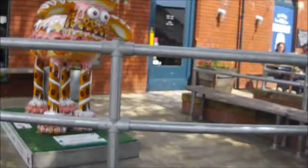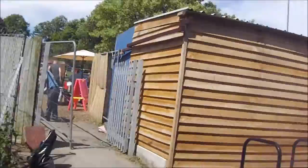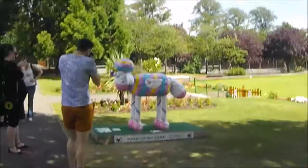This is Starbake, by Tom Hover. Look at this. You can literally eat it. No, do not eat it. Please do not eat it. Alright, next one, unicorn. Wait. Here we go, after the cafe, and here's my last Shaun the Sheep of the day. A unicorn. Yay! I'm going to show every single girl I know. Here we go, unicorny.